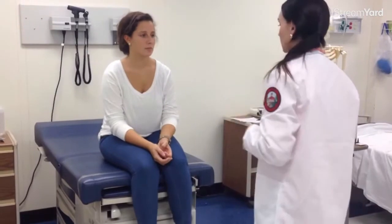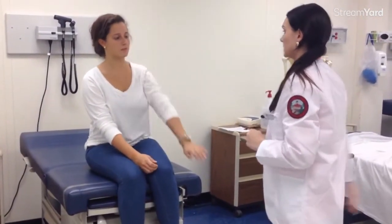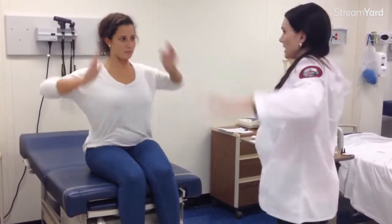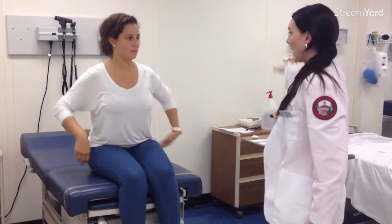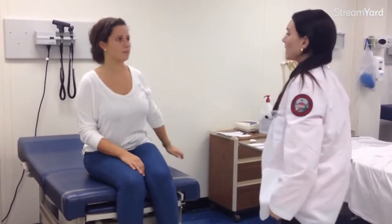Okay, great. Bilateral strength, which is great. I'm going to ask that you do flexion, hyperextension, everted rotation, inverted rotation, abduction, adduction, and circumduction. Okay, great. Full range of motion in your shoulders. Once again, we would do the other side, but for today, we're just going to do that.